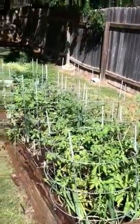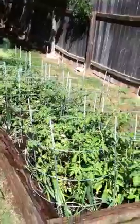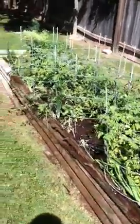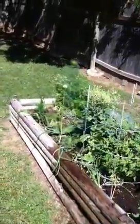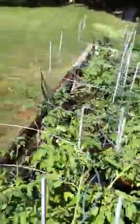This is our vegetable garden. Tomatoes on this end, and the onions I planted just around the edges, all the way down. These are pretty squatty plants, and in here you can see maybe some tomatoes down there.